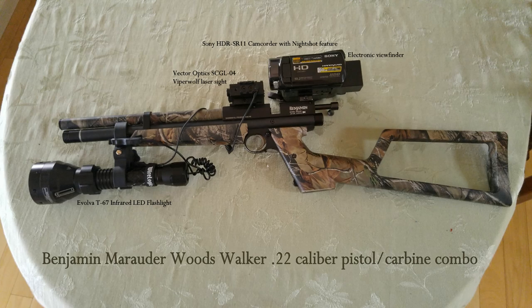This is the Benjamin Marauder Woods Walker 22 caliber pistol carbine combo. It is at its heart a precharged pneumatic air pistol. It does come with pistol grips when you buy it. It also comes with the shoulder stock you see attached to it now. In this configuration, it is the perfect weapon to hunt rats in close quarters at night.